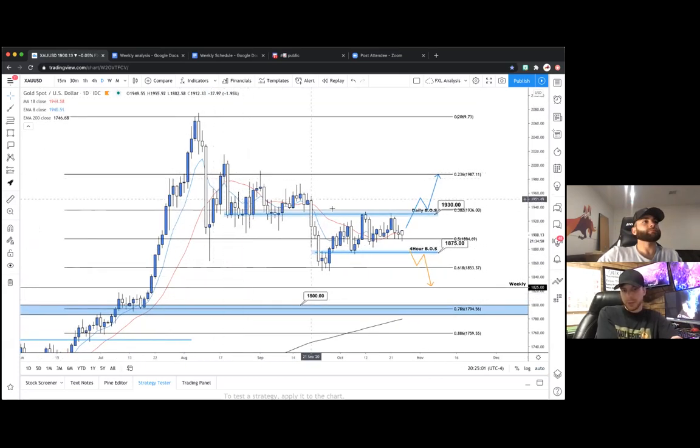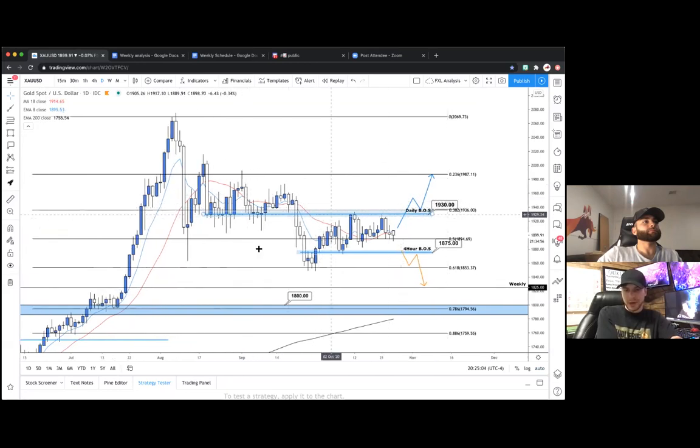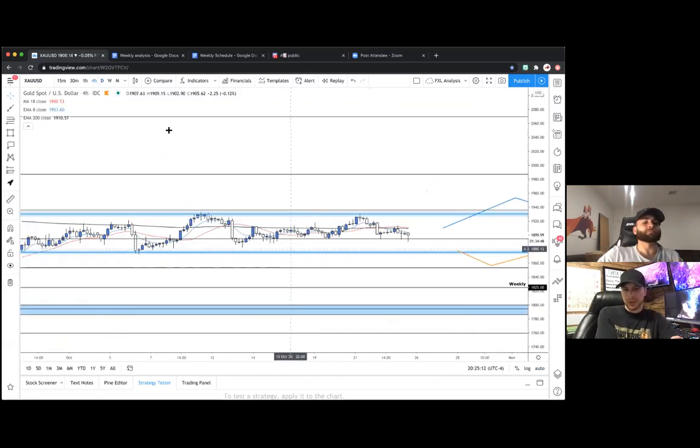And then just pulled back, formed support at 1930, eventually broke that, retested, and then started going a little sideways within this new range. So let's go to the 4 hour, get a closer look at this.